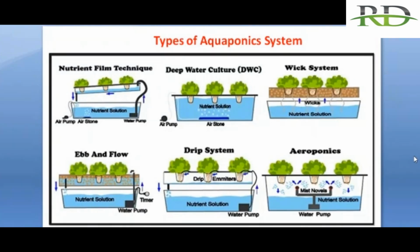Third one is the wick system. The wick system is like a candle, where we have a wick. It is a simple system in which the excess water will be taken up by means of these wicks. Suppose you have a liquid. If you put some cotton inside it, by means of capillary action, water from the tank will go up. The same thing happens here also. The nutrient from this nutrient solution will go up by means of a wick or any rope or anything that will lift the water from bottom to top.